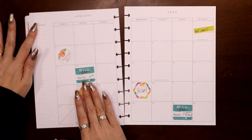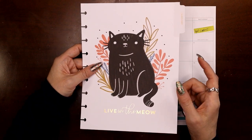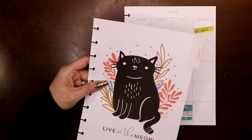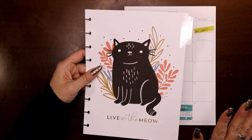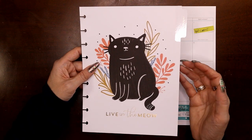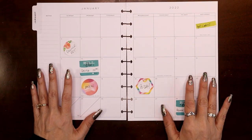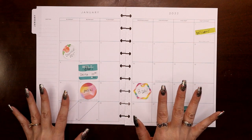So this is, I think it's called, Modern Meow. It's basically the cat planner for 2022. I could not resist, even though I'm not really fond of the color scheme in the planner. I figured I could either do something with my vellum overlays, or I don't know yet. I haven't quite decided, but more importantly, I wanted to go ahead and get January set up so that I could start adding things as they came up.